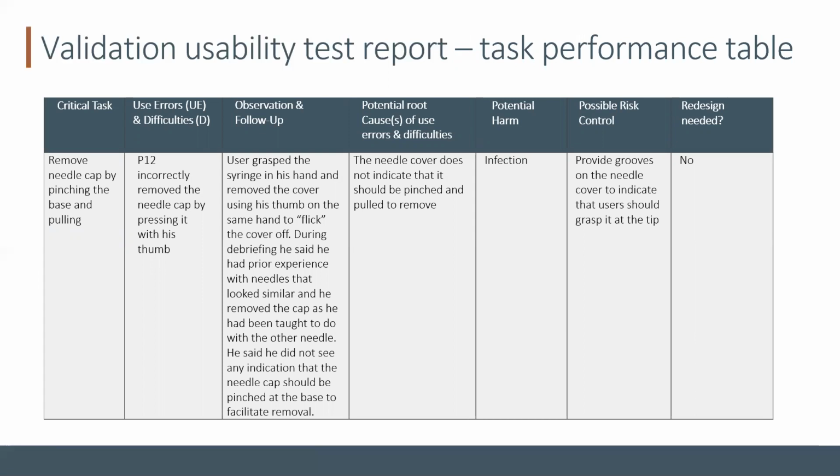But it lists the critical task that was tested. So in this case, it was removing the needle cap, back to what we talked about earlier with the risk analysis. So removing the needle cap. A participant didn't do this correctly. So maybe instead of removing it by pinching and pulling, he tried to press it off, like kind of snap it off, I guess. And then you can see on the third column is an observation and follow-up.